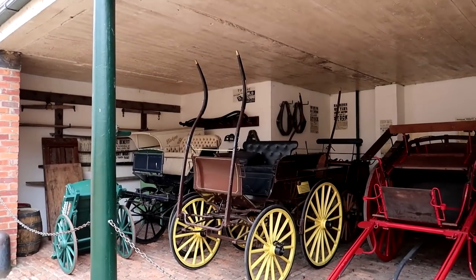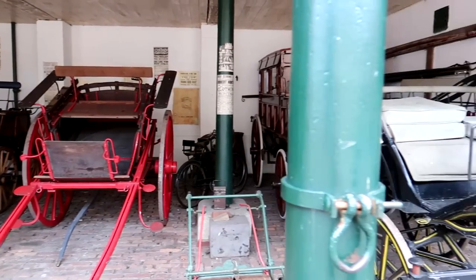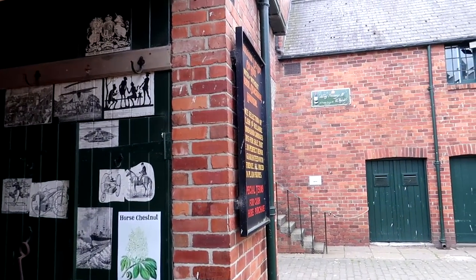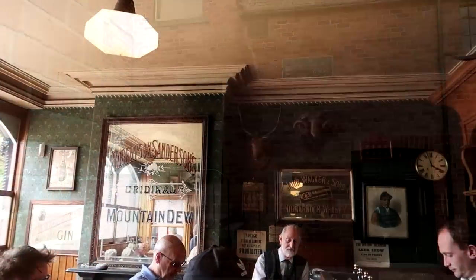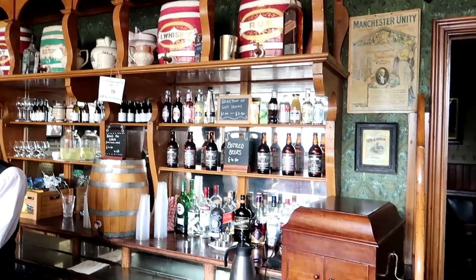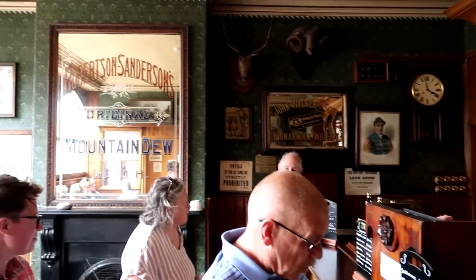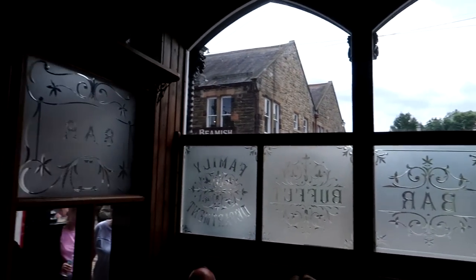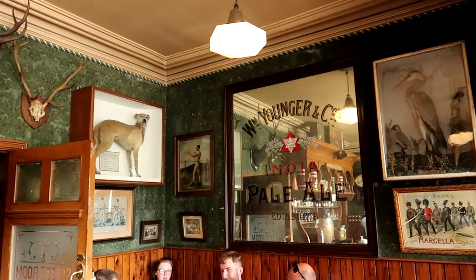All the different trailers, all the carts. It's quite a nice one with the yellow wheels just there. Charlotte's favourite colour, that. It is. Yellow. Then we've got the pub round here just next door as well, so have a little mooch in there. There's a look inside the pub just here. All the stuffed animals up there as well, there's a dog over there.